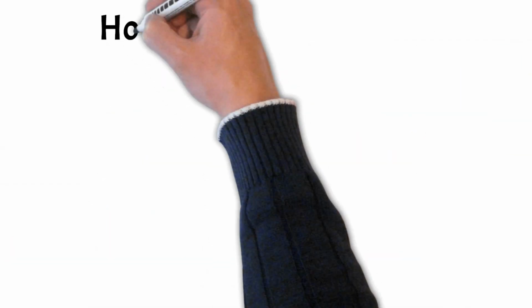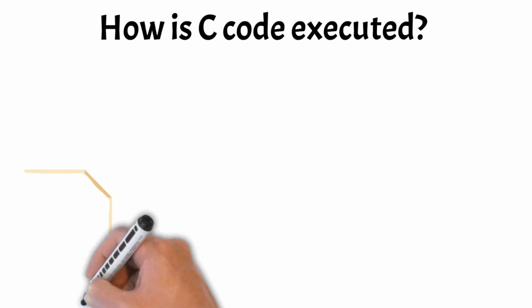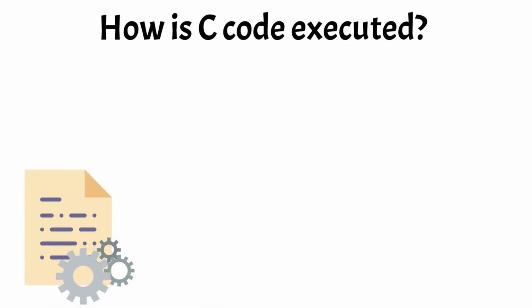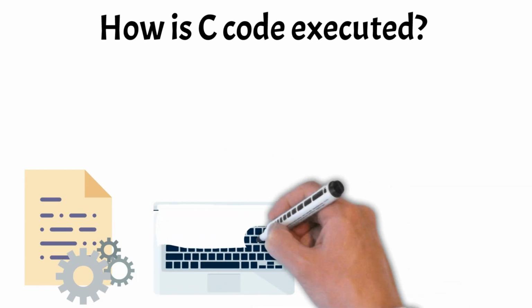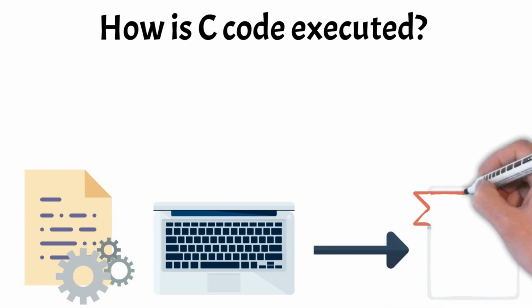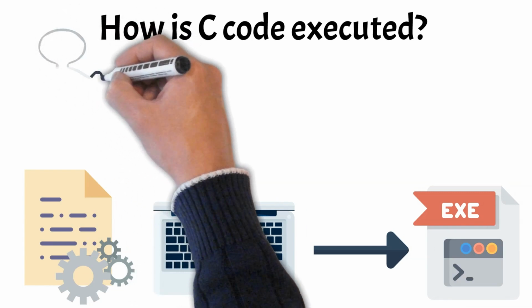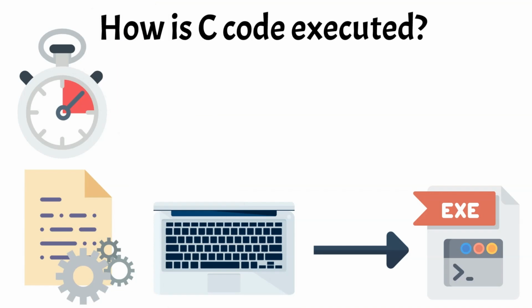Let's now look at how C code is executed. C is a compiled language, meaning its code is translated directly into machine code by a compiler before it is executed. This process involves writing C code, compiling it into an executable file using a compiler, and then running the file on the target system. This allows C programs to run with exceptional speed and efficiency, making it ideal for performance-critical applications.